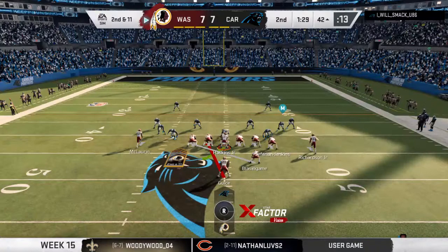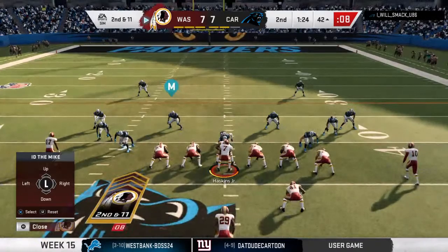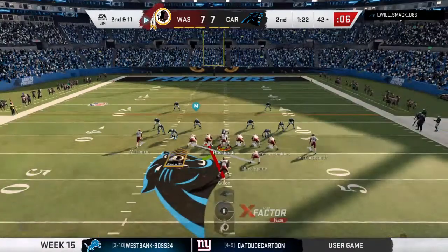Check 50, check 50. Check route. Check hot route. Hot, hot. Check 99, check 99. Shoot, shoot.